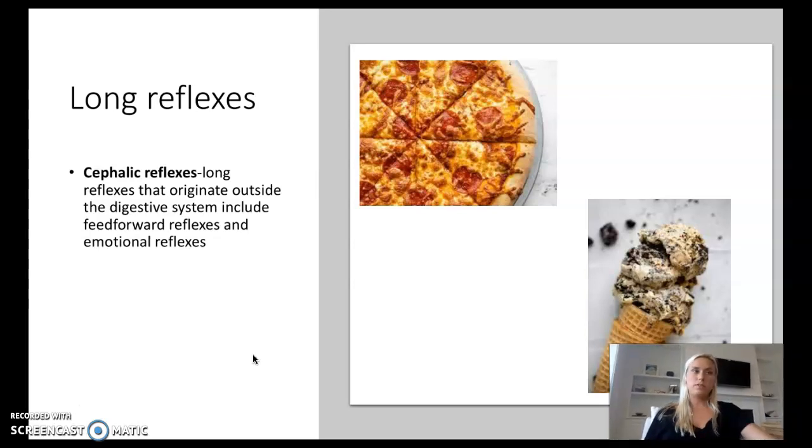In feed-forward reflexes, information is received from stimuli such as sight, smell, sound, or thought of food. These prepare the digestive system for food, and they result in physiological reactions such as our mouths watering and our stomachs growling when we see or smell or even think of food.